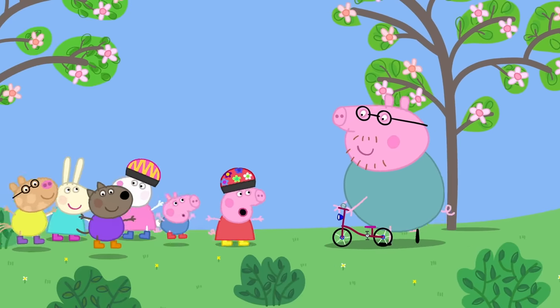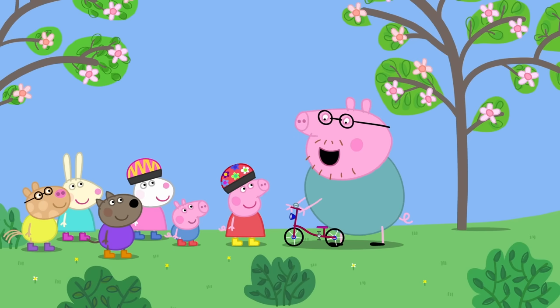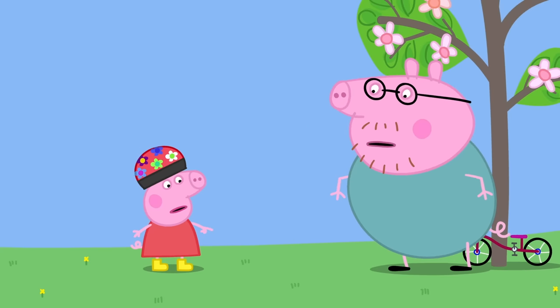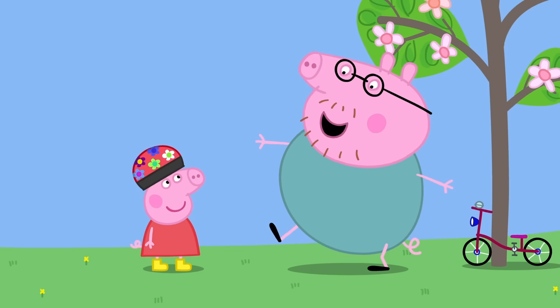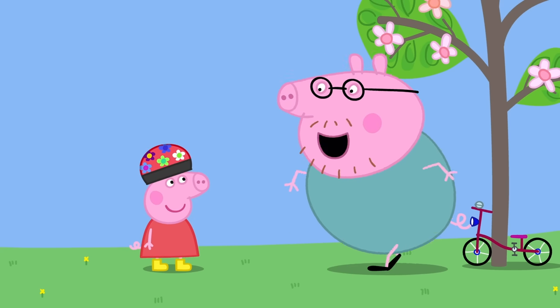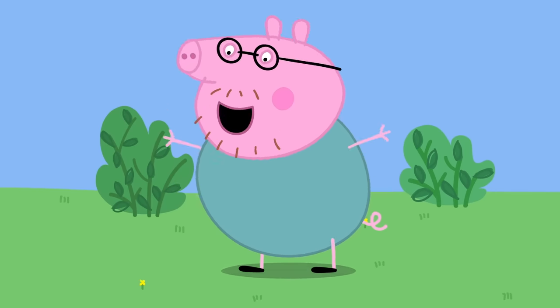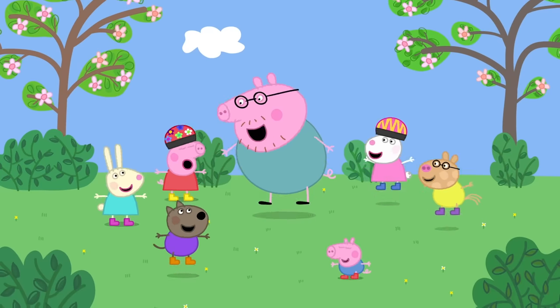Peppa, your bike is mended. I don't need it now, Daddy. Oh? I'm pretending to jump up and down in muddy puddles. Ah, yes. Those puddles do look rather good. I think I'll do some puddle jumping myself. Ready? Steady? Stop! What's the matter, Peppa? If you jump in muddy puddles, you must wear your boots. But I'm wearing my best pretend boots. Then you are allowed to jump. Ready, steady, jump! Daddy Pig loves jumping up and down in pretend muddy puddles. Everyone loves jumping up and down in pretend muddy puddles.